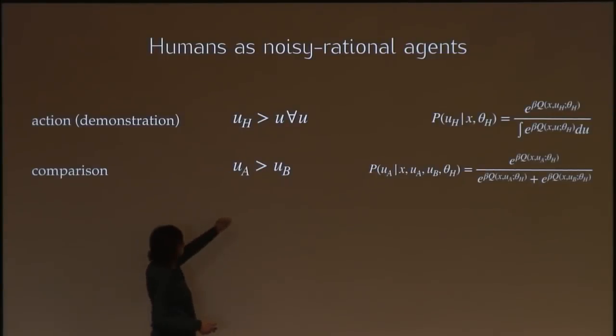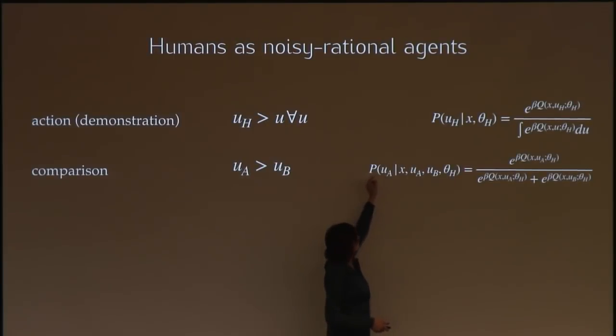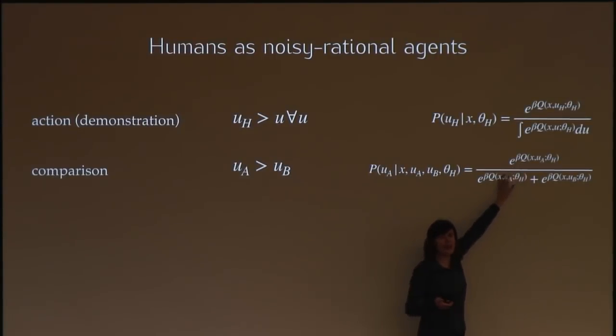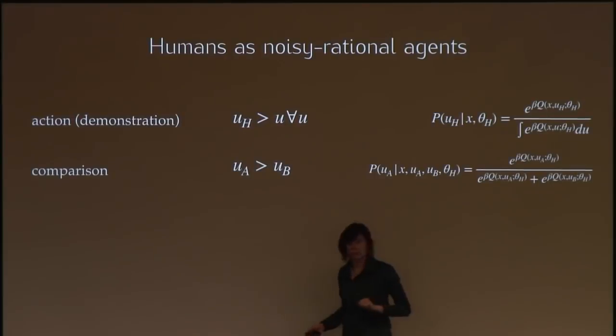Now, what's nice is that you can very easily generalize, instantiate the same formalism over a plethora of other kinds of channels of communication that the person could be giving you. For instance, if a person doesn't give you a demonstration, but gives you a comparison, says, I prefer this to that, right? Well, some very similar thing you can do where you can say, well, the probability of this is still proportional to the exponent of the Q value of that action, except that now the person hasn't looked at all possible actions and decided on the correct one. Now the person has looked at two options and decided which one is better. So we're only going to normalize over those two.